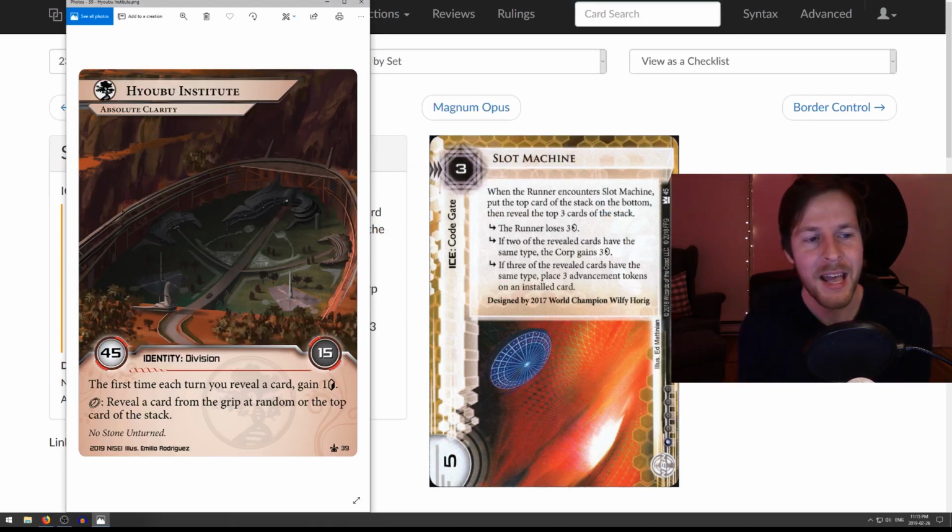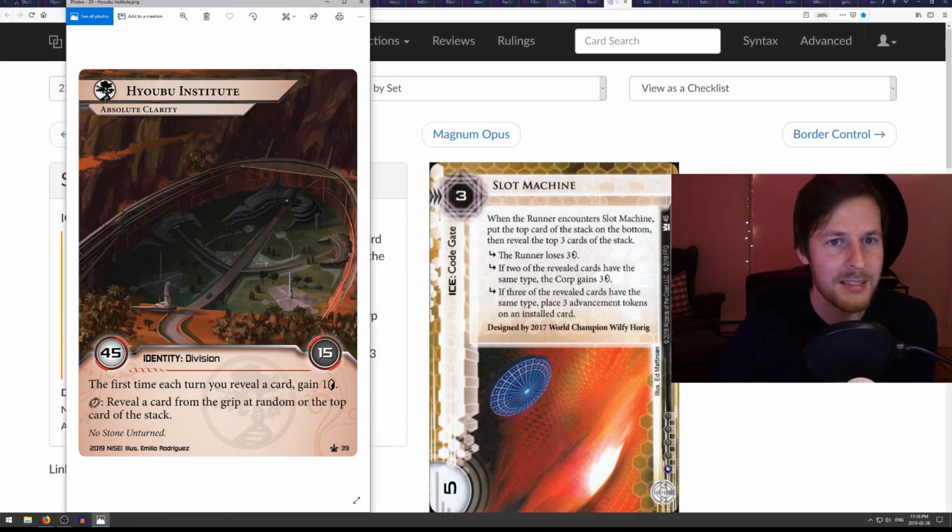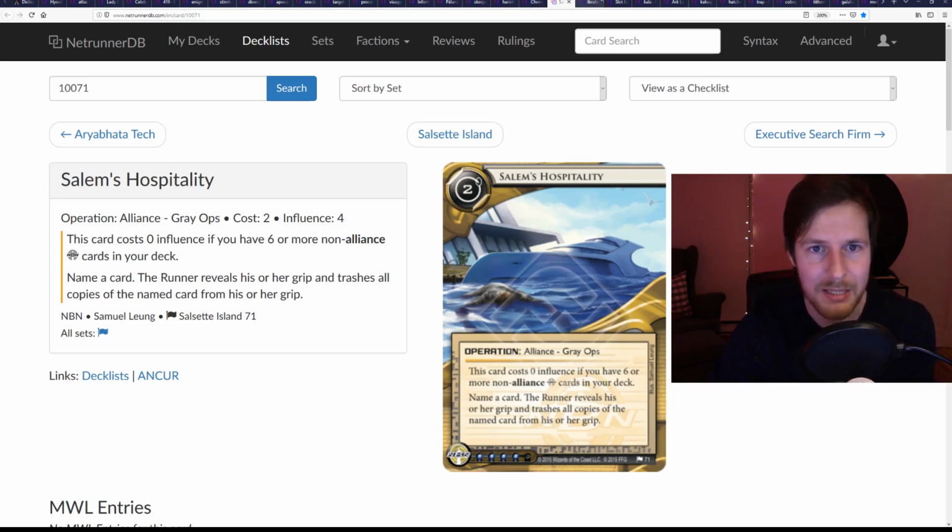It's one influence, and it's going to be coming up almost all the time when we talk about Hyoubu Institute. This card has some really strong subroutines. It lets you see the top 3 cards of the runner's stack, which gives you great information because you know they're going to generally be drawing those cards. So Hyoubu Institute, Salem's, all this stuff is really strong. You know what they drew into.